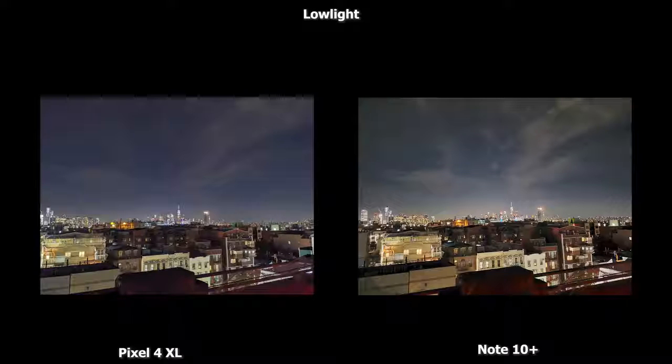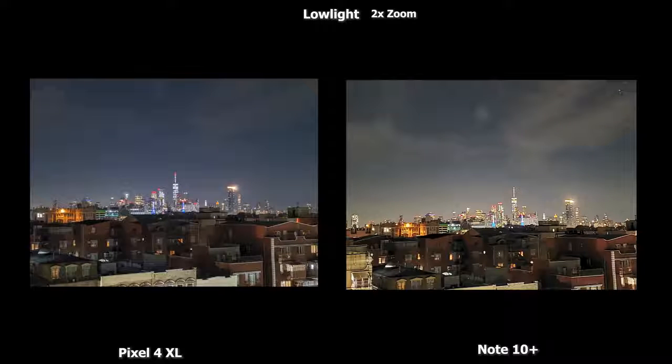Now, when you go to low light photos, you can see where the Pixel excels, sharper, brighter images as opposed to what you have on the Galaxy Note 10 Plus. Note 10 is not bad, but the Pixel is just definitely better here. Here is a 2x zoom low light shot, and you can see how the focus behind with the buildings in Manhattan look really solid, as well as the buildings in front.